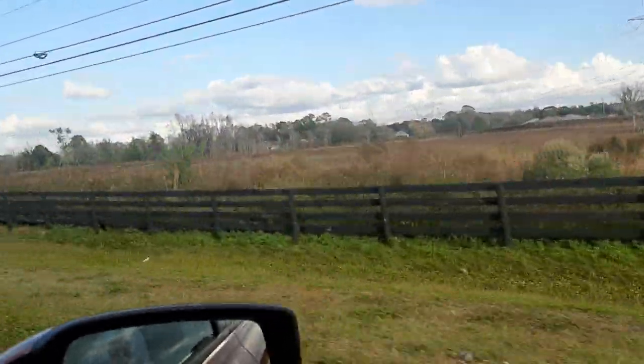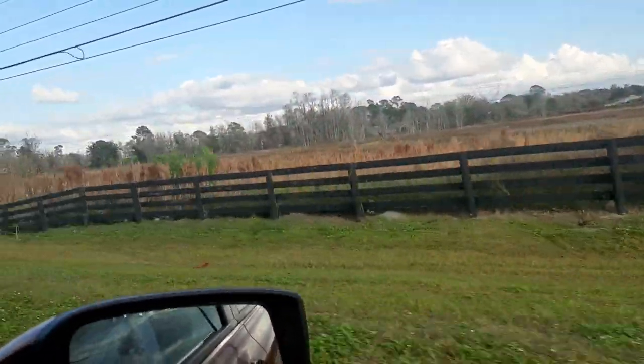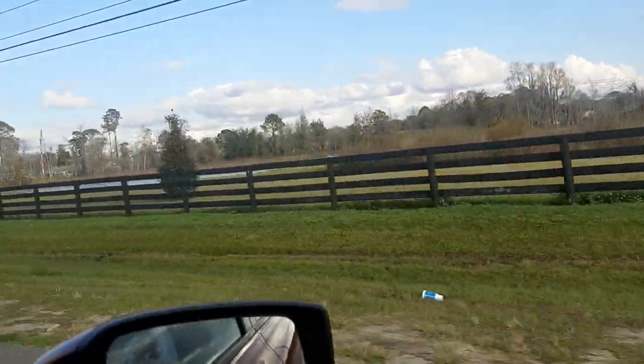You know what I wanted to see? Isn't that the church for sale up here? No, that's in Bellevue, isn't it? I don't know. Yeah, that's in Oxford.